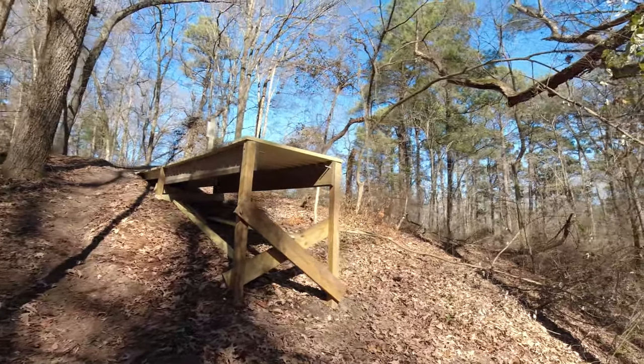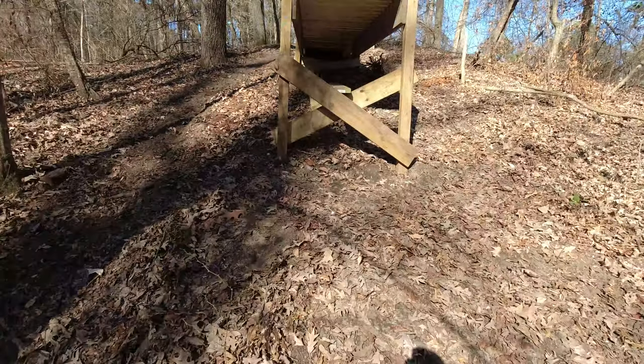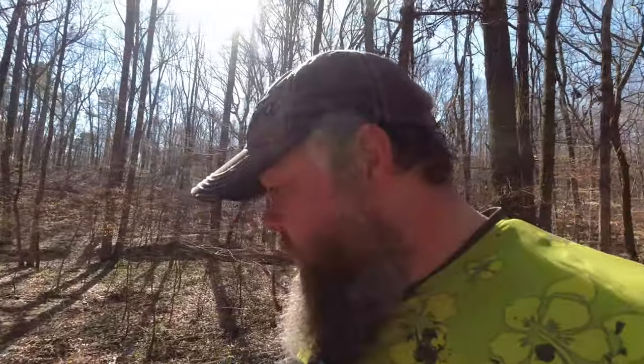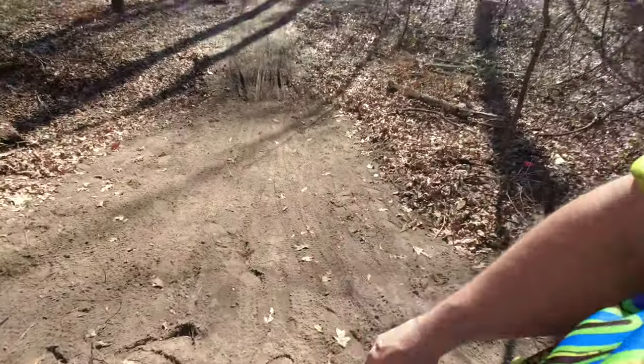Height wise, from landing, 13 feet, I'm guessing. It's probably higher than that. If you measured from the top of the lip there, the very end of it, to where you land right here, I would say 15. I don't know. Anyway, it's the largest drop in Mississippi right now.